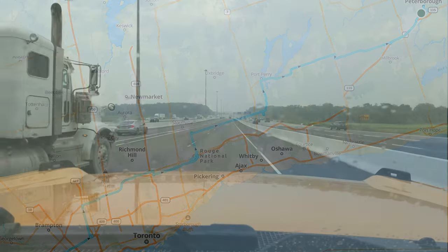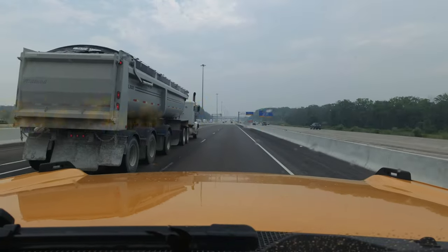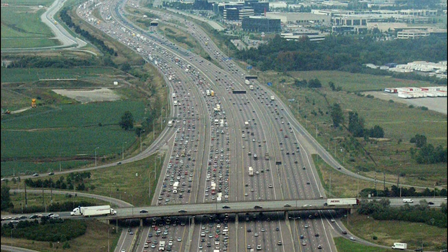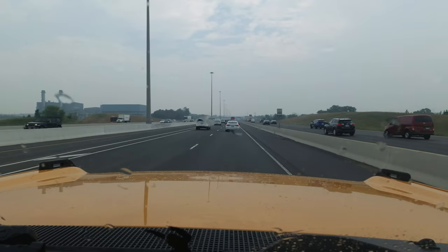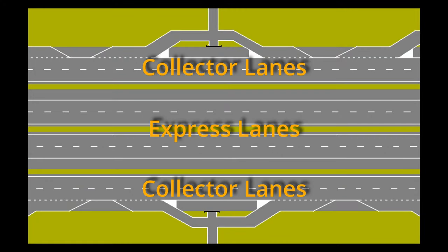But before we get too far into the trip, it's time for another episode of Amazing Useless Facts. The section of 401 that runs through the Greater Toronto Area opens up to a massive 18 lanes of through traffic in some spots. To help manage the heaviest flow of traffic in North America, the freeway uses one of the largest stretches of express and collector lanes in the world. Collector lanes are barrier separated from the main express lanes and are designed to handle local traffic which requires access to the surface streets through your typical freeway on and off ramps.